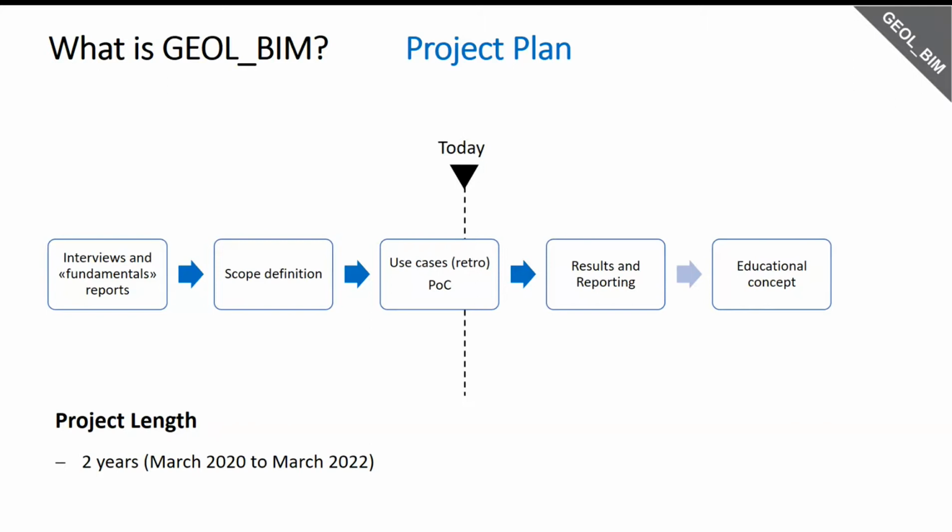And then after that, we will make our results available. Tools which are generated, etc., will all become available. And we will also make an educational concept, especially for the members of the Swiss Association of Geologists, to be able to understand and use what we've created. The project has a time span of 2 years and started in March of 2020 and will finish in spring next year.